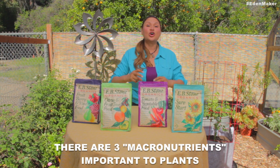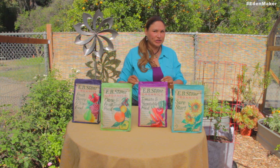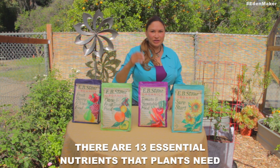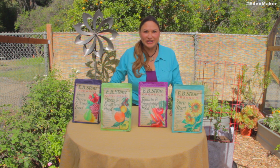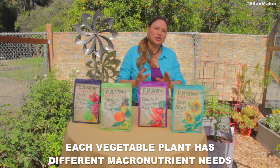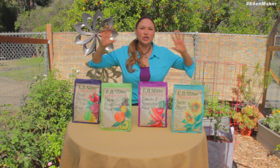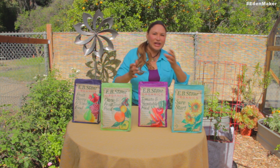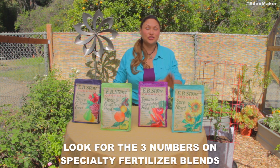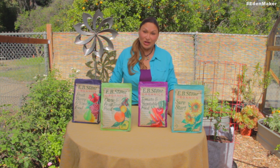Now these are what you call your macronutrients. These are the 3 most important nutrients of the 13 essential nutrients. And believe it or not, there's even more micronutrients. But if you just pay attention to those 3, you're going to be off to a good start. As you become a more experienced gardener, you can geek out and you can learn about all kinds of stuff and blend things. But I find that some of these prepared specialty fertilizers, especially organic ones, they're really important to understand and know how to use.